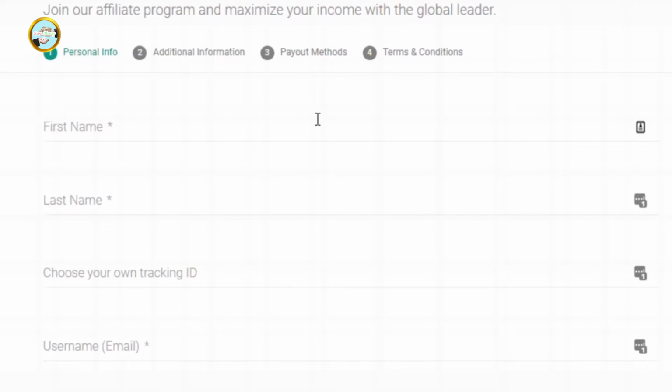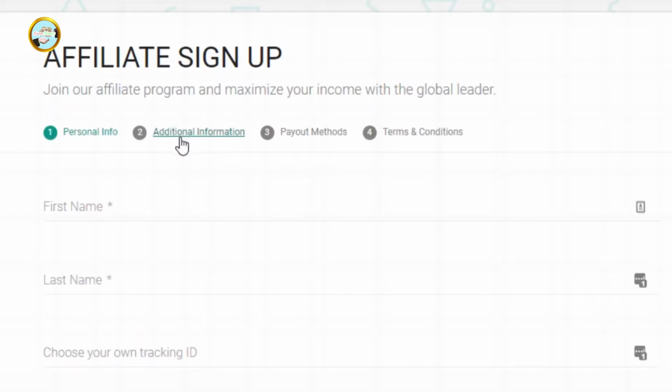On the very next page, you just have to enter in your first and last names, then your traffic ID, and this can literally be anything you want it to be. And lastly, on this page, you will need to enter in your email address. Now, from there, they'll ask you for more information, your physical address, where you're from, and then you will proceed to fill in the payment information.